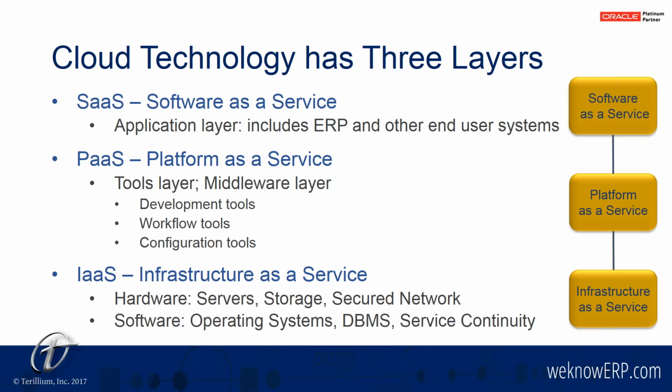SaaS, software as a service, is what we normally think of when we think of cloud. There's also an in-between layer, platform as a service. I know Oracle uses this language, as do some of the other vendors. Some don't talk about this, but generally speaking, platform as a service is the layer right underneath software as a service that provides us our middleware layer. So our development tools, our workflow tools, configuration tools. In the J.D. Edwards space, we often talk about tools releases, and this is that layer. Any kind of integration services that are being provided, that's the PaaS layer.